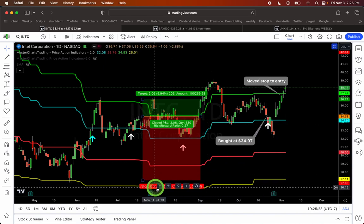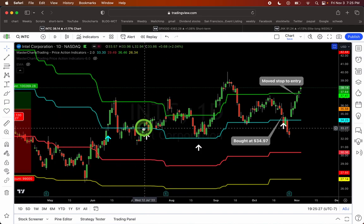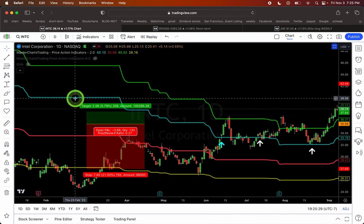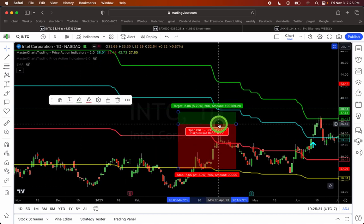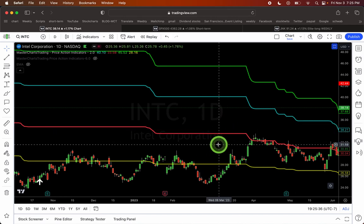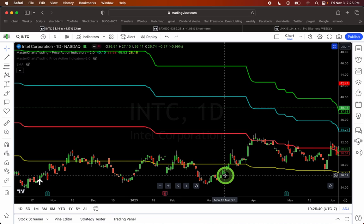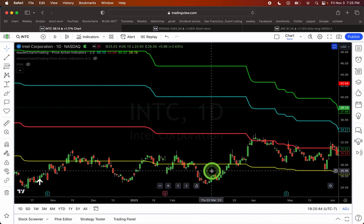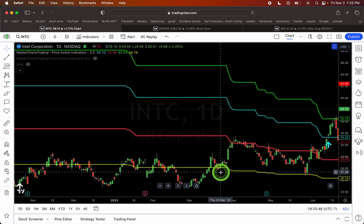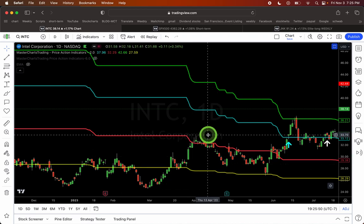Why did I buy it there? So, first of all, how do I know the stock is in an uptrend? I don't. I really don't know anything. So, let's just pretend that we're back here in March of 2023, and notice that this stock is below the yellow line. So 100% it is not in an uptrend. Okay, it is in a downtrend here. So if you want, you can sell it short around the red line.